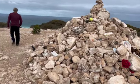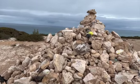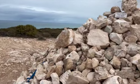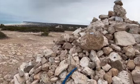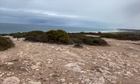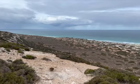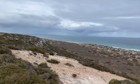At this 10 kilometre peg campground, there is a cairn. It's quite large. People have put all sorts of things on here. And the views from up here are just amazing. Beautiful coastline. You can't really see the scale here of the size of the cliffs going down to the beach.